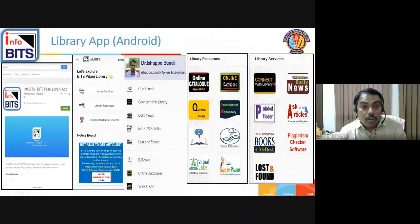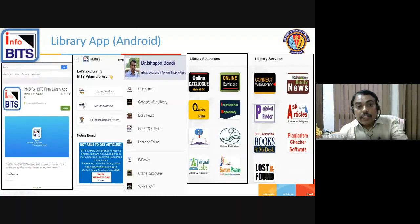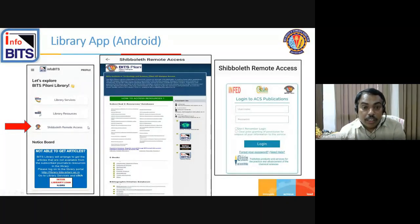So apart from Shibboleth, InfoBITS and the library catalog, we have one more platform that is called Library App. Library App is related to our InfoBITS. So whenever you want to download it, please go to Google, then type InfoBITS. You will get this link. You can install it. When you log into Library App, your InfoBITS credentials and Library App credentials are the same. So just log in here, and all the resources we have on Shibboleth, I mean, on InfoBITS, are available on Library App. Just click them and use them. Like this, if you click on Library App Shibboleth, our homepage opens, and whenever you click any of these resources, it asks for the username and password.